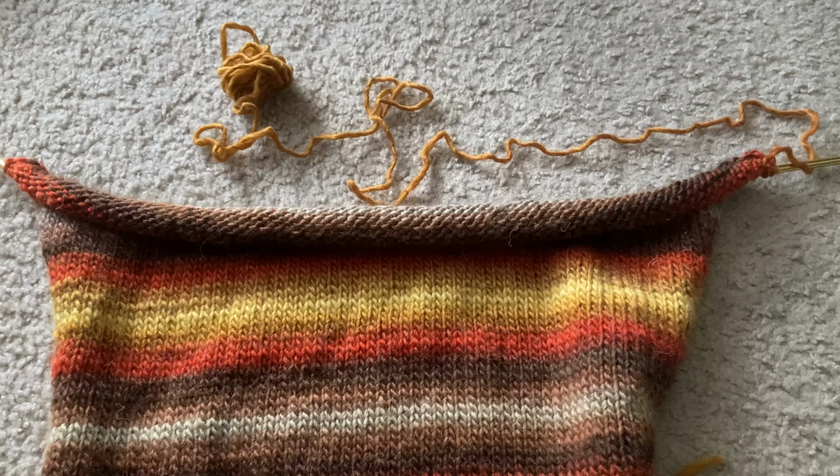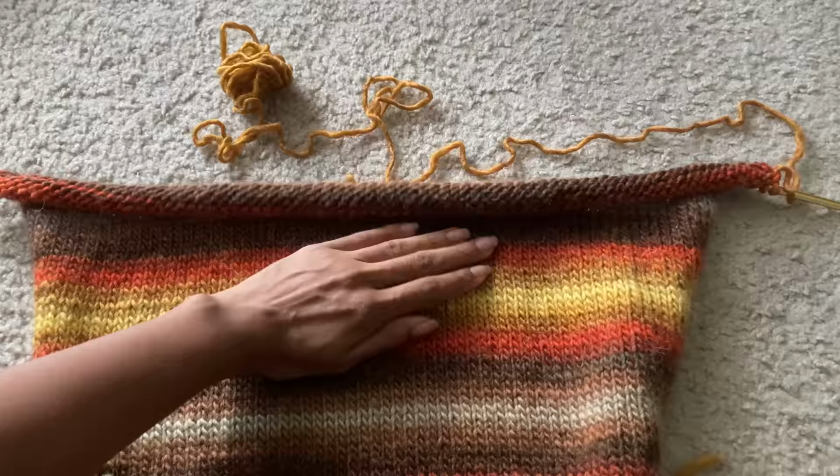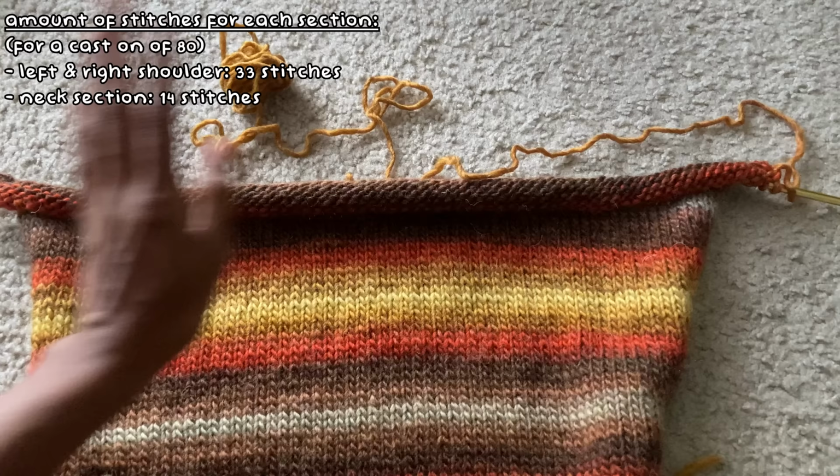So for this sweater in particular, I casted on 80 stitches to start the panel. In the middle, I figured out that for my neckline, it should be about 14 stitches. And then on the sides, I made sure that they were both 33 stitches. So 33 plus 33 plus 14 is 80.